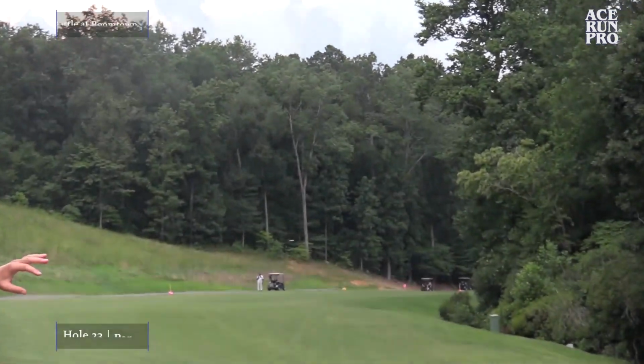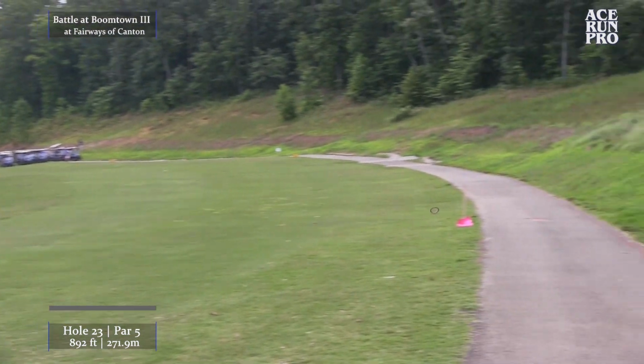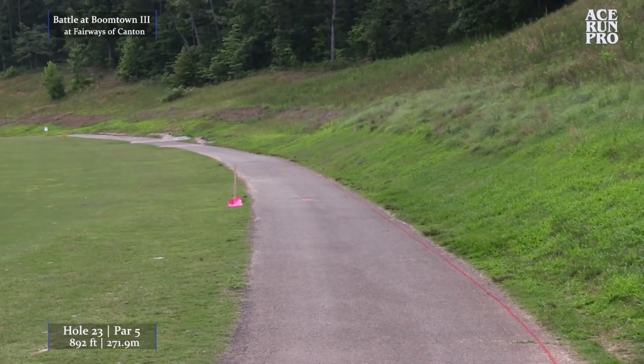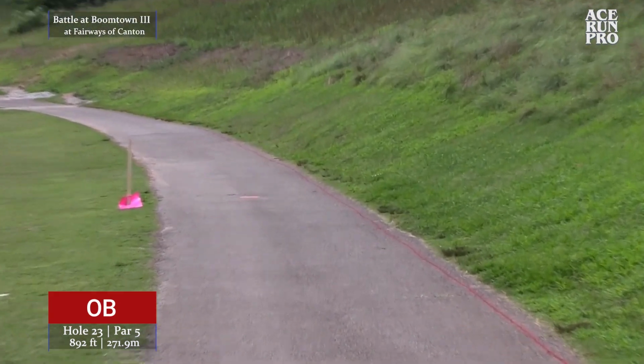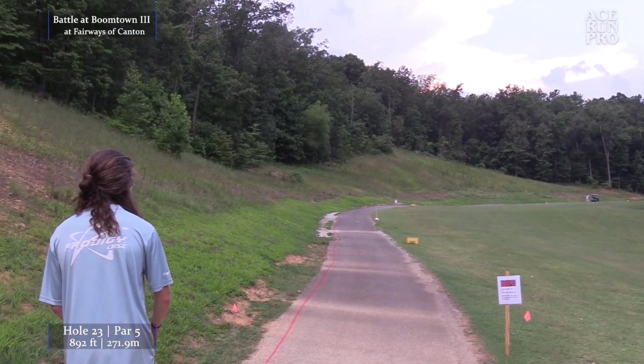A nice controlled tee shot, an attack on the upshot. Let's see if these guys can get the eagle while the pressure's on. Oh, and that one takes a massive skip. Isaac skips left of the cart path, and he's going to find himself out of bounds.